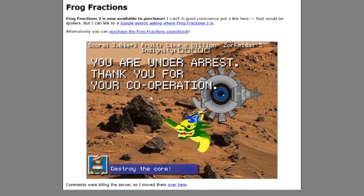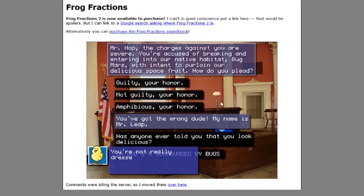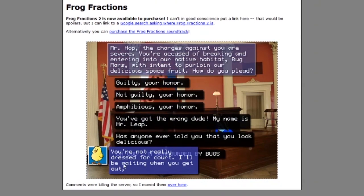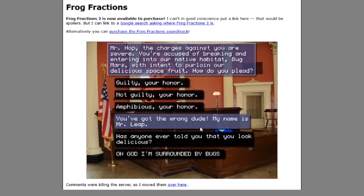Destroy the core. You're under arrest. Thank you for your cooperation. What? No, that can't be right. No! Mister, you're not ready to dress for court. I'll be waiting when you get out, I promise. Mr. Hop, the charges against you are severe. You're accused of breaking and entering into our native habitat, Bug Mars, with intent to purloin our delicious space fruit. How do you plead? Oh, no. Guilty, Your Honor. Not guilty, Your Honor. Amphibious, Your Honor. You've got the wrong dude. My name is Mr. Leap.